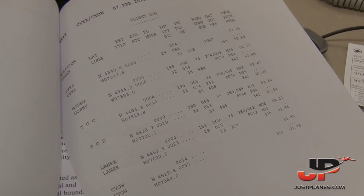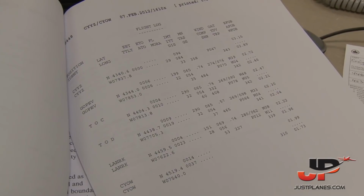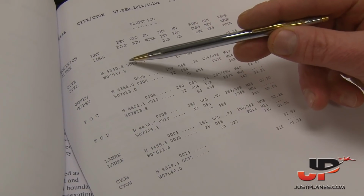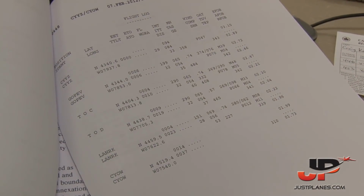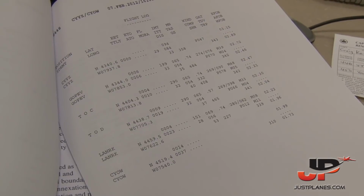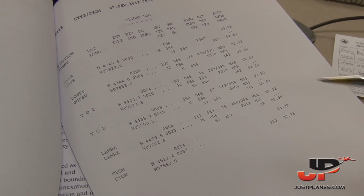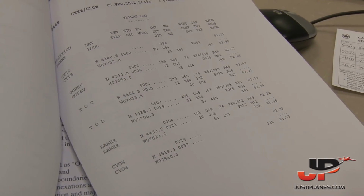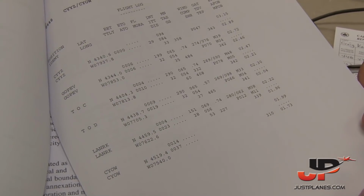This just details some of the cruise portion of the flight. On the left side we see the waypoints, the latitude and longitude of those waypoints. We have distances and tracks between them, as well as the winds at those altitudes from the dispatcher and our cruise speed. So our cruise portion here is showing approximately 0.57 Mach. Again, a very low cost index and a very short cruise phase.